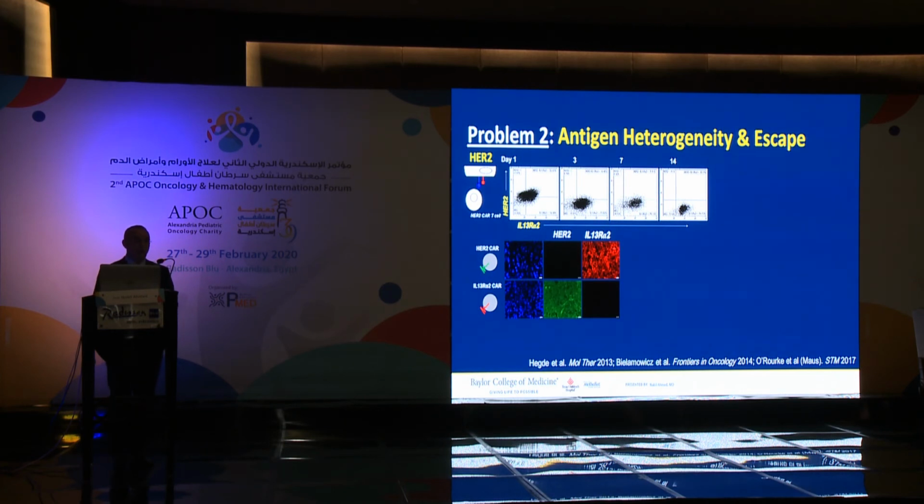The second problem we faced, that we learned about from our preclinical work as well as some of other groups' clinical trials, is shown here. Mina Hegde joined my lab as a fellow some 9 years ago and did a simple experiment. This is a glioblastoma cell line. She treated this with T cells that are targeting HER2, small doses every day, and showed that HER2 is lost after 15 days with a viable tumor that can actually be tumorigenic, but IL-13 receptor alpha-2 was maintained. So antigen loss in its florid form.